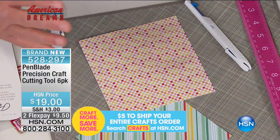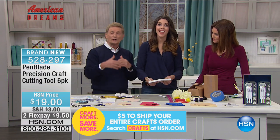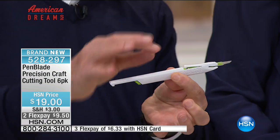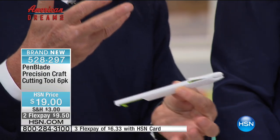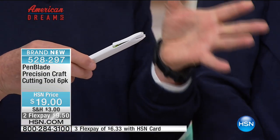It gives you that precision, that accuracy every single time, because we're talking stainless steel. So this is durable. It's ergonomically designed, so it's very comfortable to grip. But once again, that retraction, you don't have to worry about the blade anymore. And again, to get six of these for $19? Unbelievable. I mean, it's $3 and change.